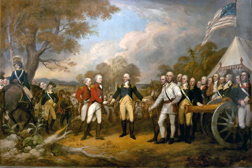Trumbull spent the next 8 years executing the commission, completing this painting in late 1821. It was first displayed in New York City from January to March 1822, and Trumbull supervised its hanging in the Capitol Rotunda in 1824. It has remained there ever since. Trumbull himself cleaned and varnished the painting in 1828, also effecting repairs to an area near Daniel Morgan's foot.